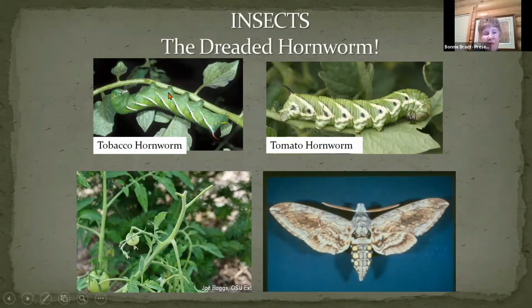Now here we have 2 different kinds of hornworms, the tobacco hornworm and the tomato hornworm. You can see the difference in the markings. Also, the tobacco hornworm has a red horn or hook on his backside, and the tomato hornworm has a black hook on the back. That's another way to tell them apart. You don't really need to tell them apart. Both of them eat tomatoes. Both of them are found in this county. Both of them are just about as nasty, and you want to get rid of both of them.